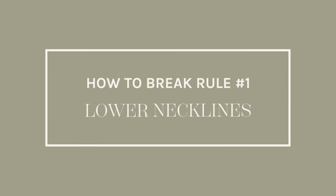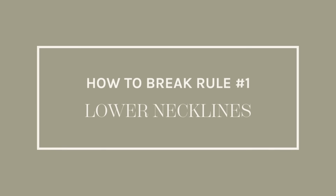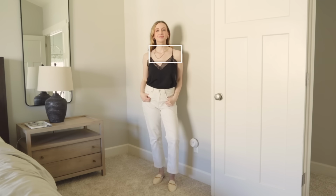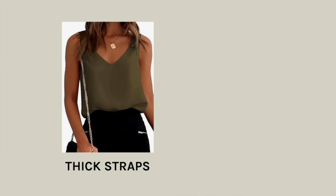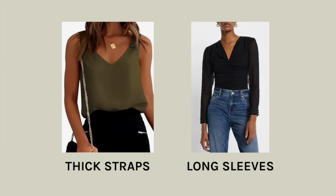All right, let's talk about how to break these rules. So the thing I have against V-necks and scoop necks and any kind of deep neckline is that they cut your torso in half. You get a block around your bust and your waist area, and then you get kind of a broken up block around your upper chest and shoulders. To balance that out and keep those lines really vertical and noticeable, I either want thick straps or long sleeves with my V-necks or scoop necks.